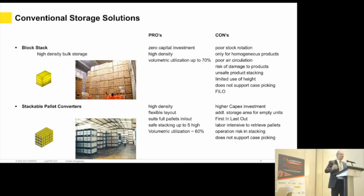It's nicely seen on these photos. And that in the end, one problem we always have in food, first in, first out, is very difficult to achieve with this kind of environment. So a big batch of one single product for Singapore as a trading hub, this is still the way to go, and you see it here. But when it comes to order fulfillment, case picking, multiple SKUs, this is definitely not the solution.